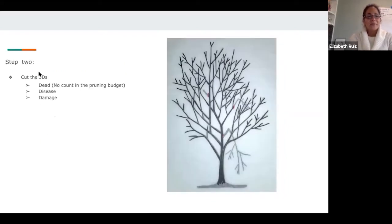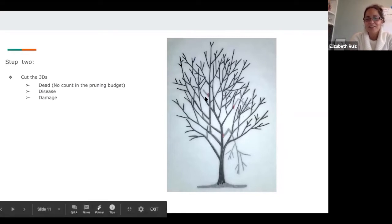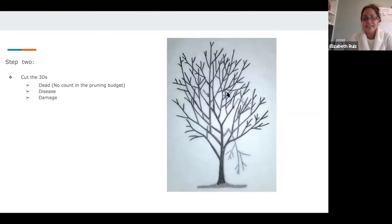Now, step two is you're going to cut your 3Ds. In this case, I try to show it so you can still see the branches, but not really strong. The darker section is still in the tree, the shaded area is already cut, and the red is where I cut it. So my 3Ds is the first thing I'm going to do. I'm going to cut the dead, the disease, and the damage.